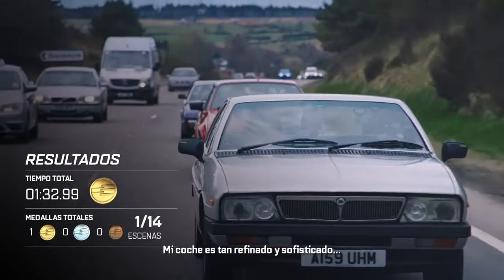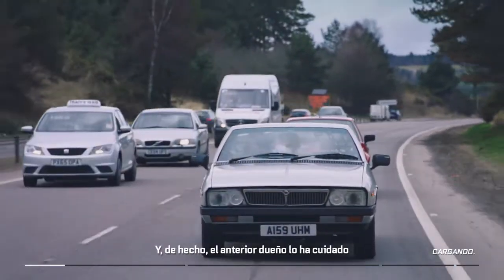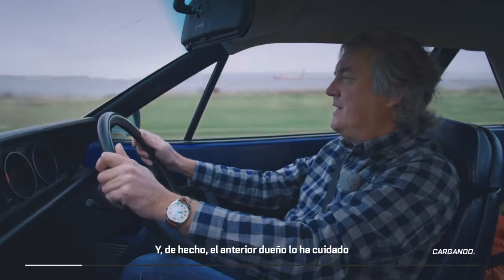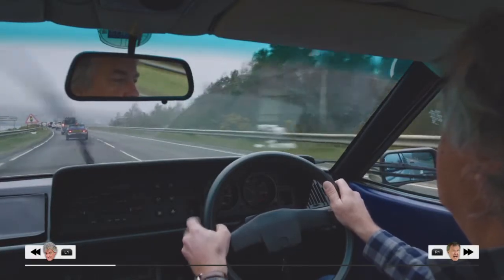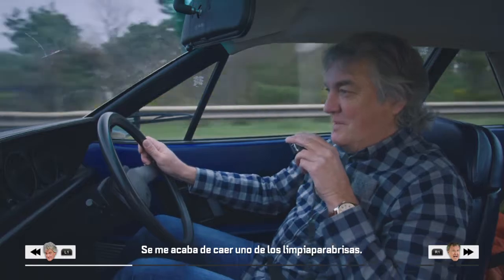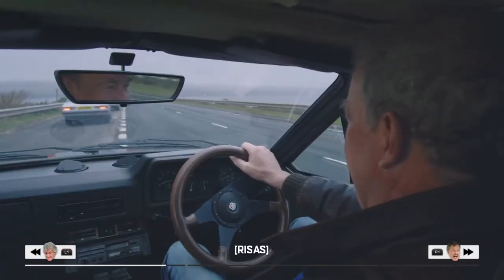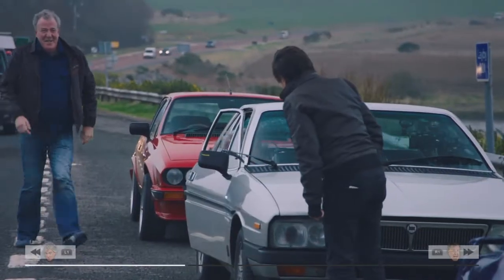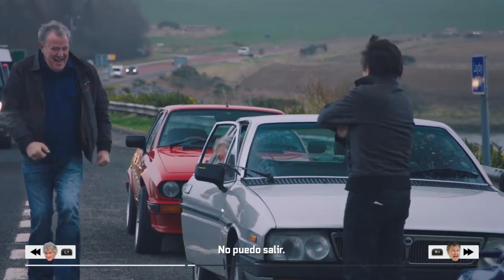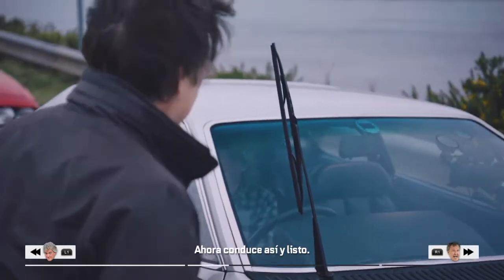My car is just so refined and sophisticated, and in fact really well looked after by its previous owner. It was obviously loved. One of my windscreen wipers just fell off. Oh dear. You can't get out. We just lift it up. There you go. You just have to drive like that.